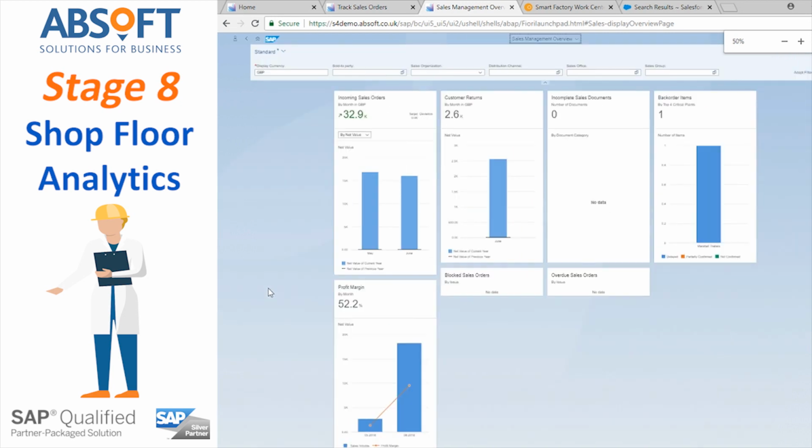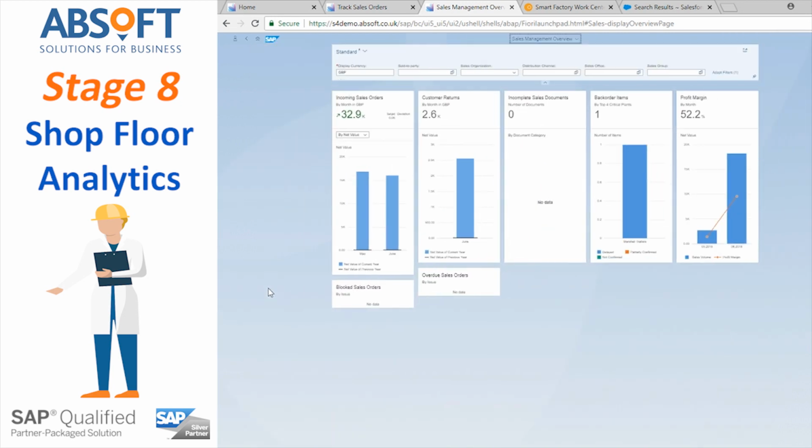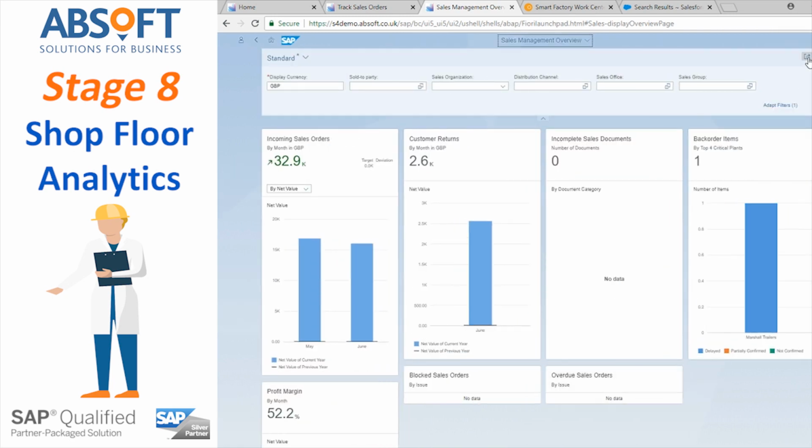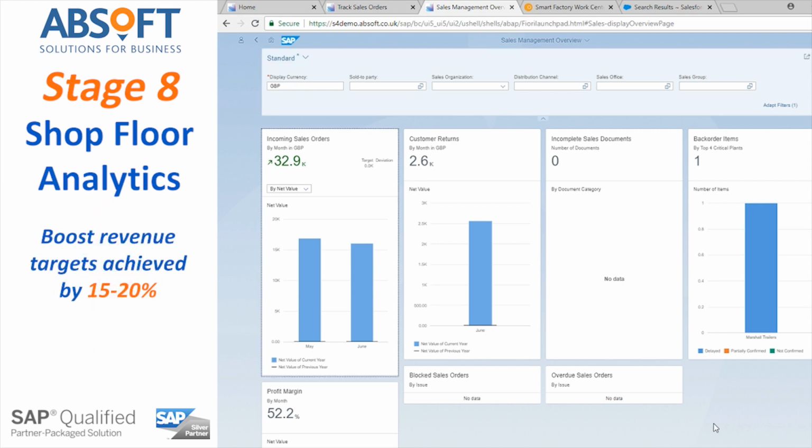The Sales Management Overview app gives us feedback on our sales performance. The information presented is in real time and, like all of the other reports we have seen, can be rendered as a live dashboard and shared directly via email. For the data scientist in your organisation, data mining tools are also available to find the underlying stories captured in data held in the system.